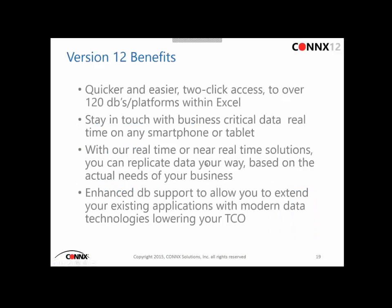I would like to just wrap up with a quick overview of some of the benefits of version 12. We pointed out a quick, easy, two-click access from Excel to over 120 databases and platforms. With over 1 billion users of Excel out there, it made it very easy for us to decide to put the investment in and build this technology to allow those users to have added functionality and added features to all the variety of databases out there.